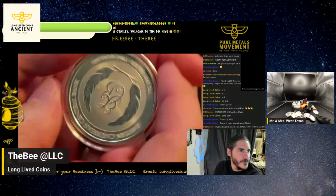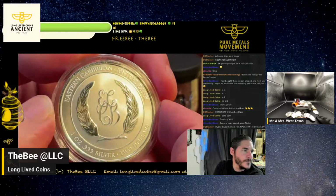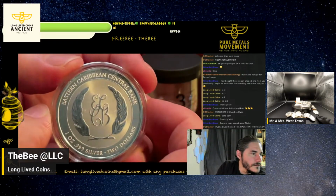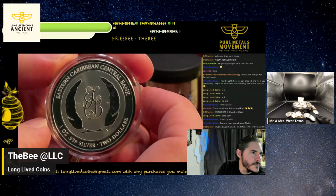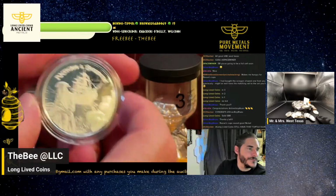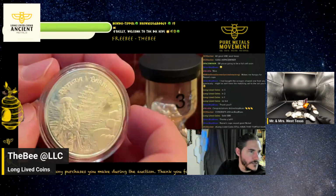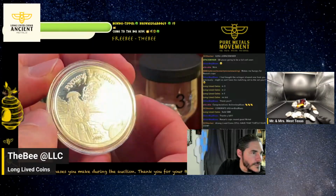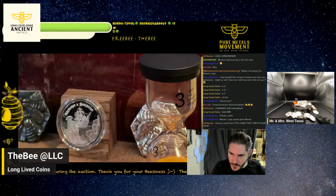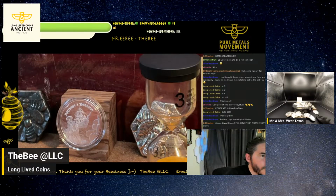It says Eastern Caribbean Central Bank, ECCB. It is 1 ounce of 3/9 silver, $2. What do you call that? Nominal price put on there. So it is a coin, and it is a 2023.